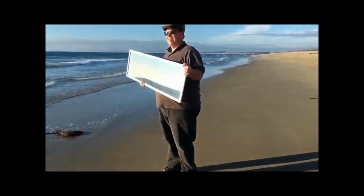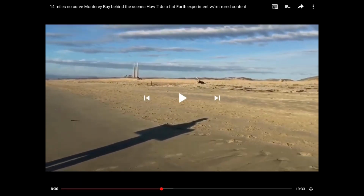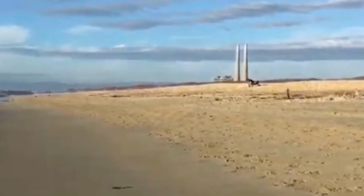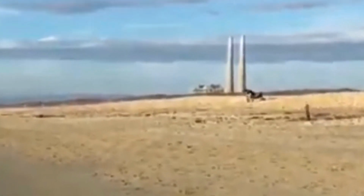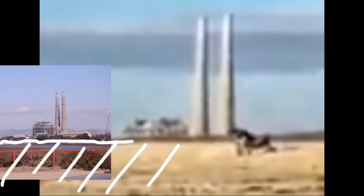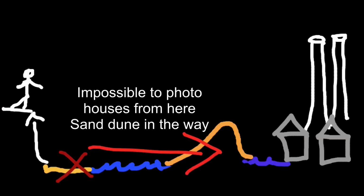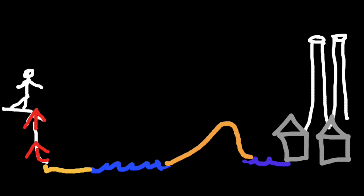So you have to remember that there's things in between us and these towers. And there's the sand dune right there. So actually, if Nathan's camera was on the beach level 14 miles away, he would have seen what I'm seeing right here on the other shore, which is a giant sand dune blocking the image of all those houses. So the only way that we can actually see those houses and boats would be if Nathan was standing up on top, 20 feet up on the beach cliff, up on the stairs.